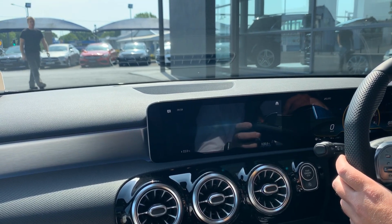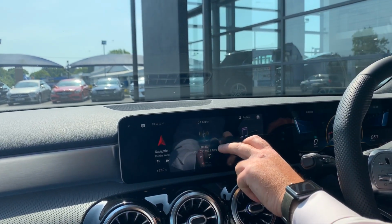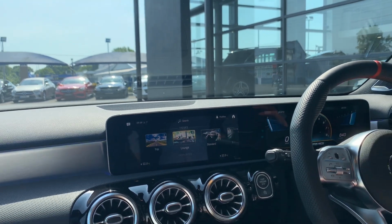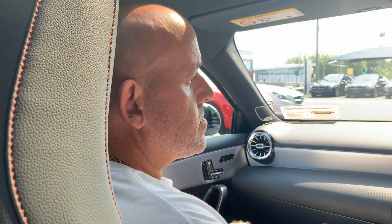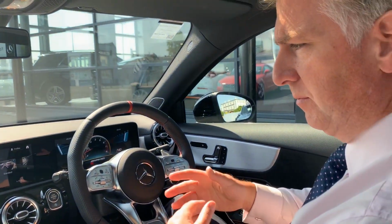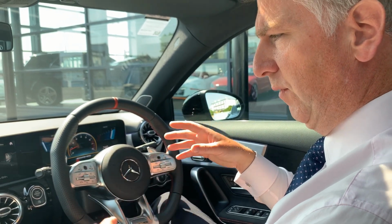You can have your own different settings on the car. You can set up your profile, and basically this car will get to know you and your habits. So it'll recommend, if you listen to a certain radio station in the morning time, it'll ask you, would you like to listen to that station? And it could be different to the evening time. The same with phone numbers. But as I said, the car gets to know you, and you can have different profiles for different cars.